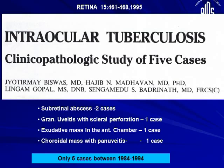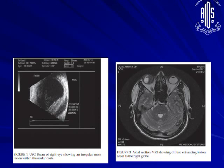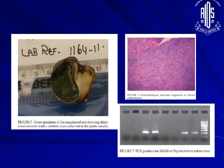These were granulomatous uveitis with scleral perforation, 1 case; exudative mass in the anterior chamber, 1 case; and scleral mass with uveitis, 1 case. We also published a case report of tubercular sclerouveitis masquerading as an ocular tumor. This was a mass lesion, and the brain also had lesions. In this patient the eye was enucleated, and histopathologically it showed a granulomatous lesion as well as PCR-positive mycobacterium tuberculosis genome.